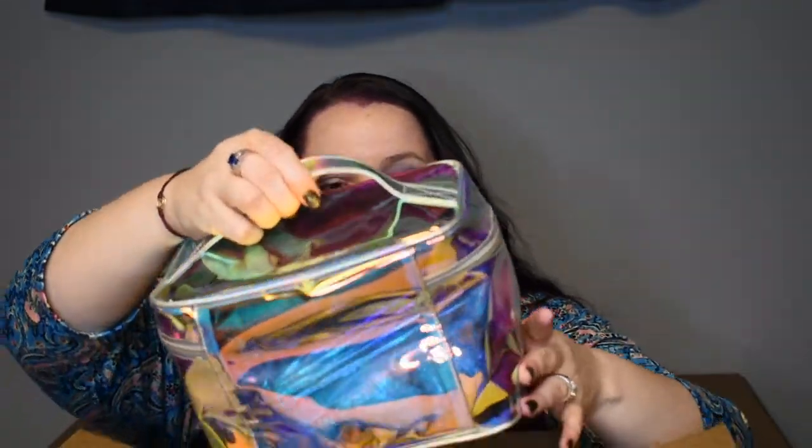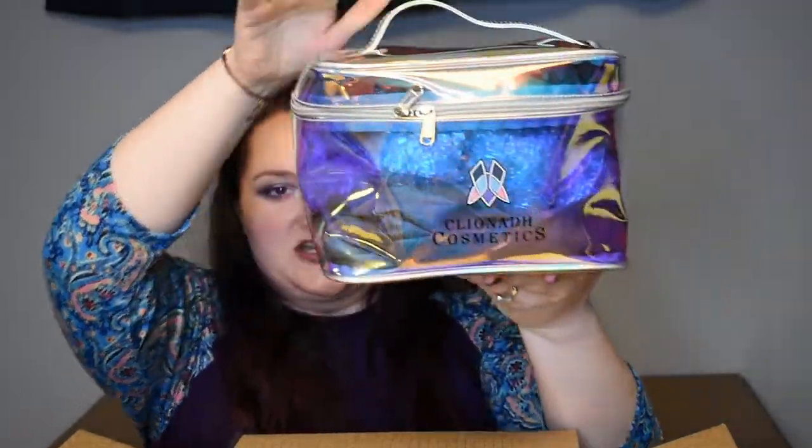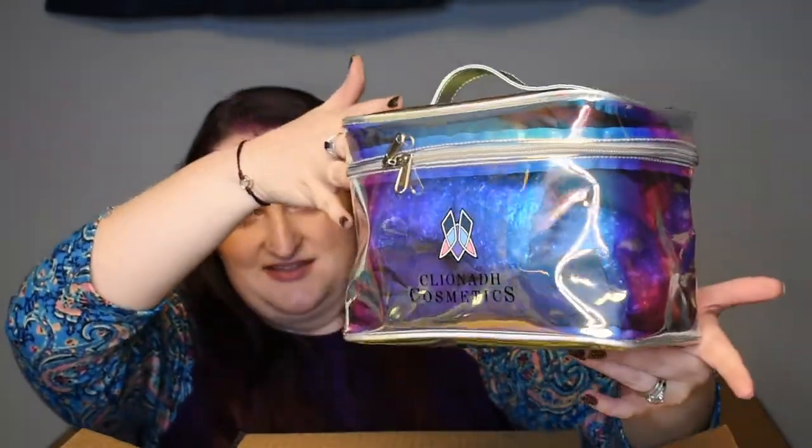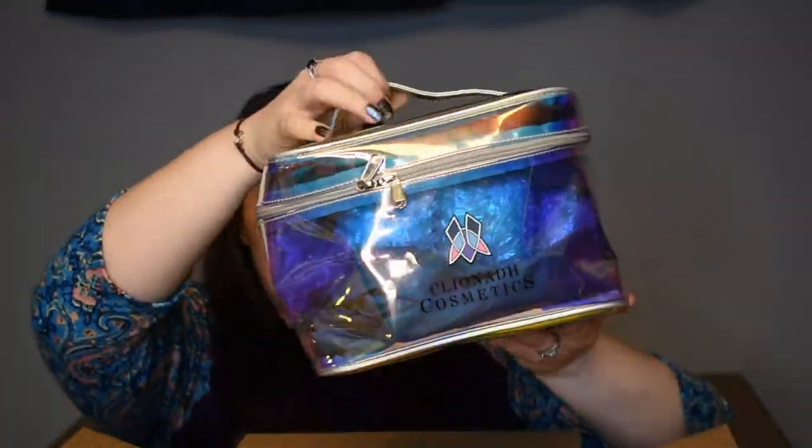Alright guys. So the first thing that I'm pulling out is this gorgeous iridescent bag. So this came in a bundle with a bunch of different things. So let me unzip it because I think they're inside. This bag is a lot bigger than I thought it was going to be, so I'm super excited. I feel like I could take that traveling with me, as long as I'm not too extra when I pack.